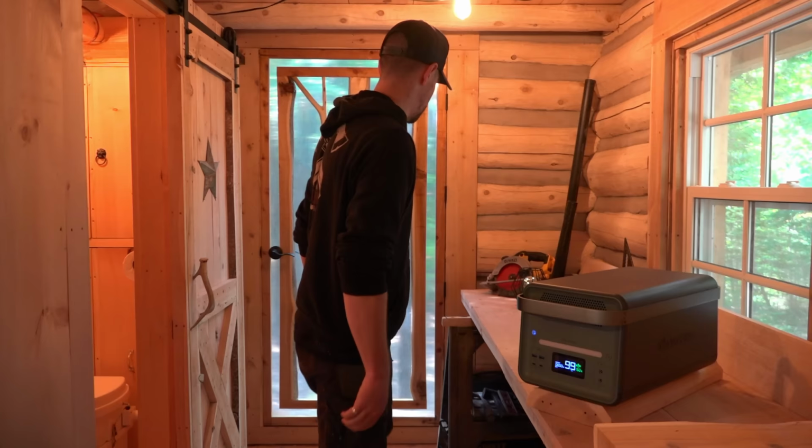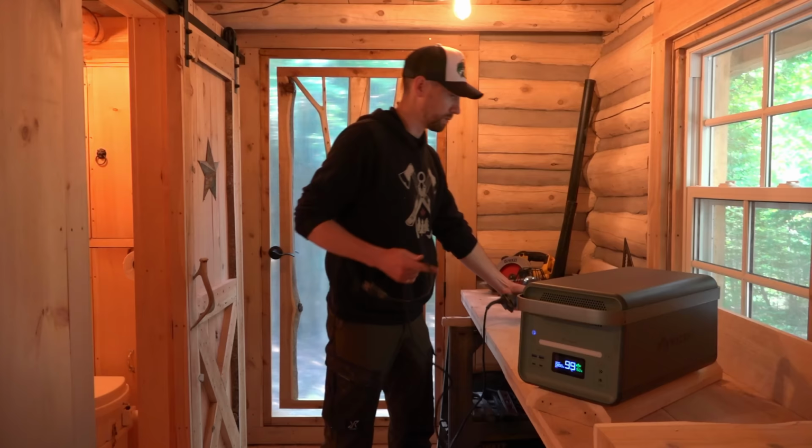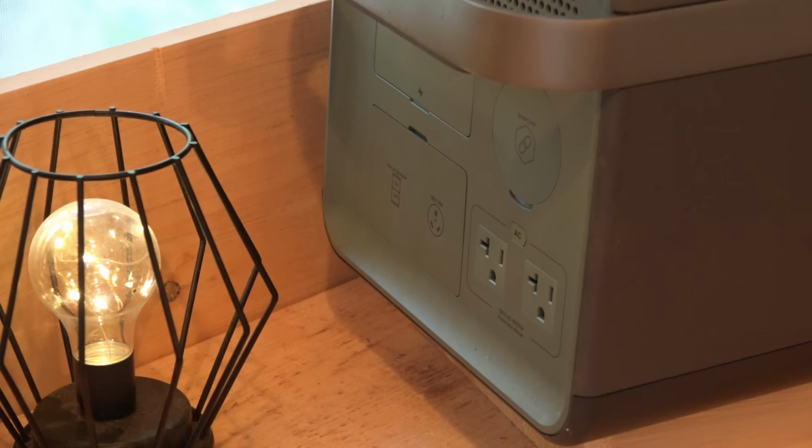I just picked up this power station for the cabin, which I'm really excited about. Because unlike traditional lithium-ion power stations, this is solid-state technology.